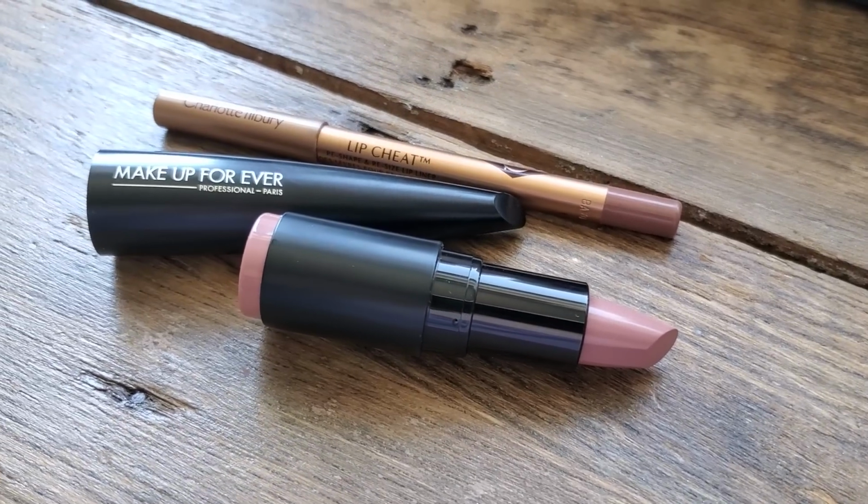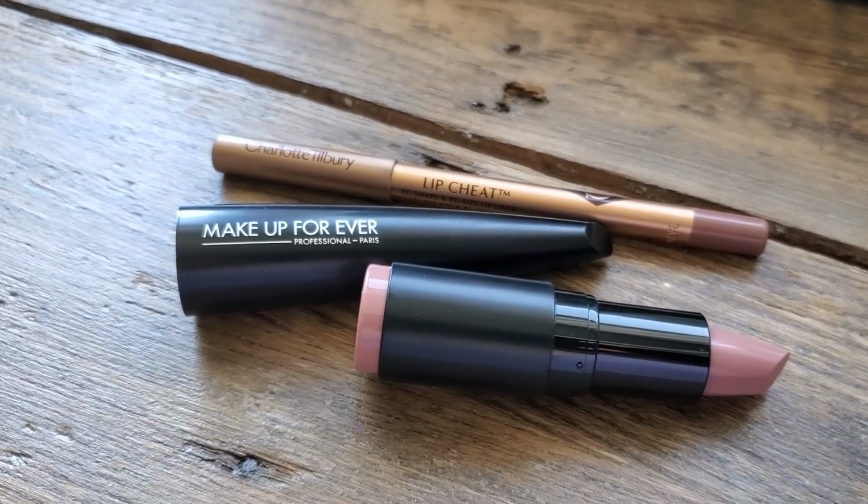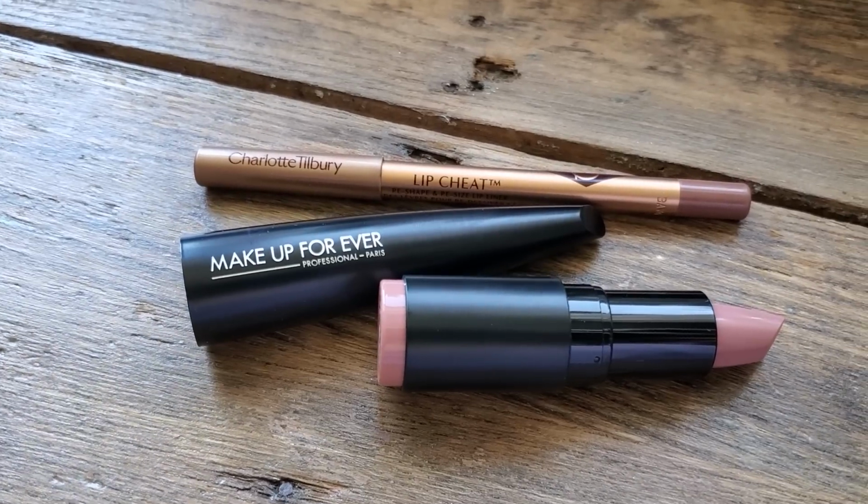So eyes are done. Now we're going to move on to the lipstick part. I am going to use the Charlotte Tilbury Lip Cheat in color Iconic Nude. Love this color. It's my go-to every day. Just sort of follow my lip line, and anyway, I'll show you guys what I end up doing. So I usually start not completely in the corner here. I usually start here and then work my way to the other side here. So that's what I do for the bottom lip.